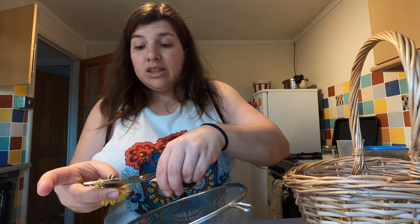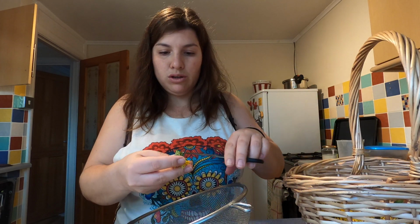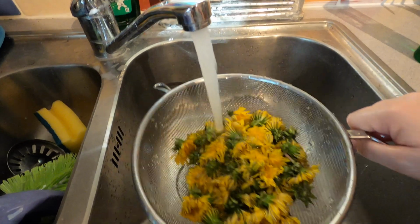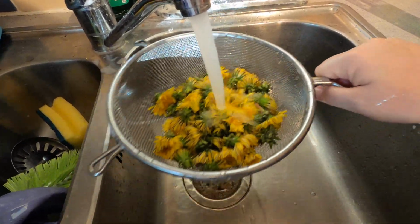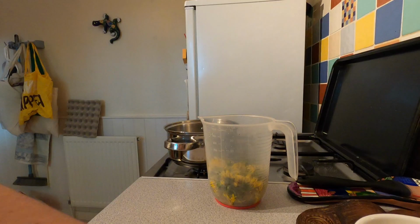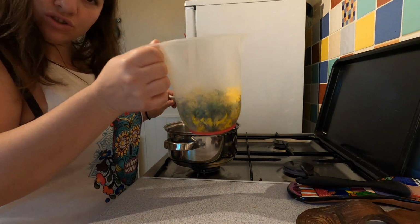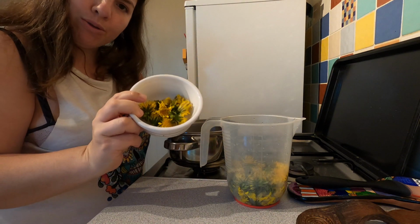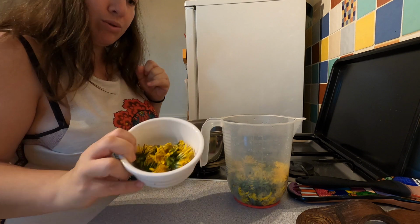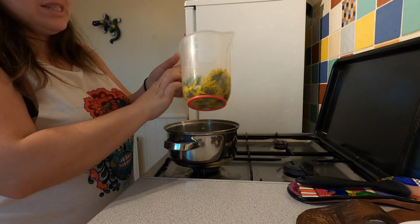So we're going to start to make the syrup or the vegan honey. I'm just going to cut the stem off and put the flowers in a sieve to give them a good wash. Okay, so I have here my washed dandelions, totally debugged. I'm saving some of them to put in the pancakes for tomorrow's breakfast when I have the syrup done, to decorate them.